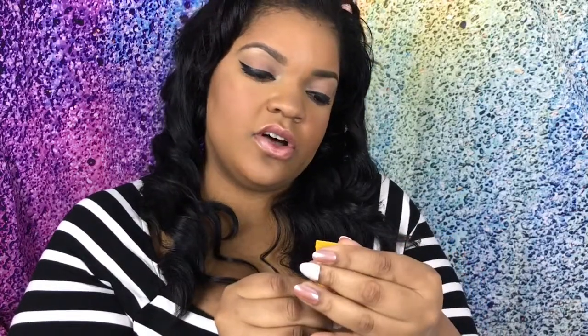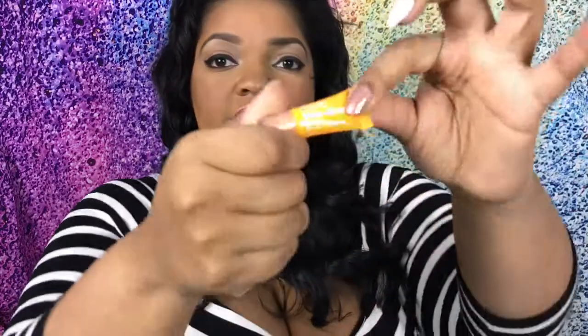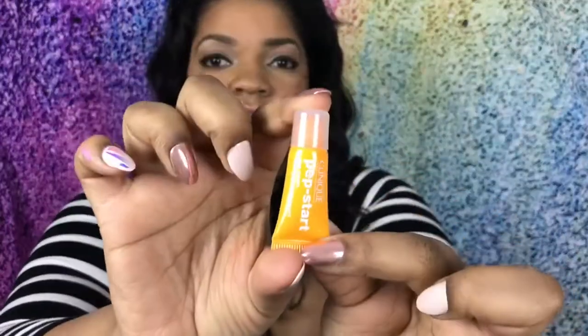So this is called the Clinique Pep Start Eye Cream. This is another small one. I believe this helps with dark circles under the eyes. It's like an under eye moisturizer. So that's good.